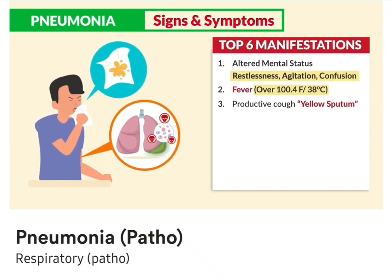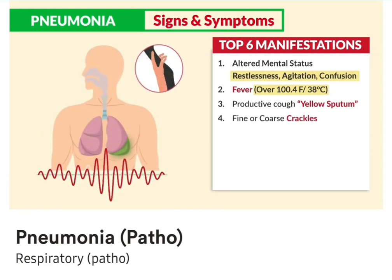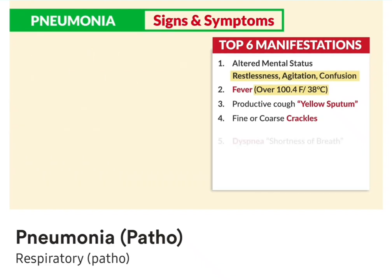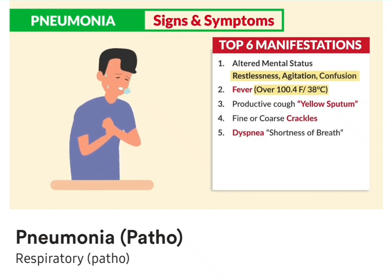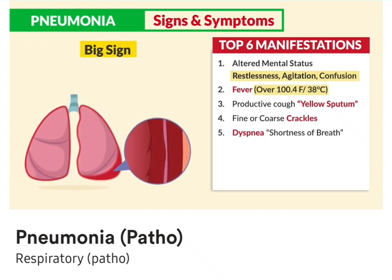So again, pneumonia, just think that plague inside the lungs, which leads to number 4, fine or coarse crackles upon auscultation from fluid and mucus-filled lungs. And then number 5, dyspnea, that shortness of breath. Okay, now the biggest sign that pneumonia is getting worse is key term pleuritic chest pain with pleural friction rub.